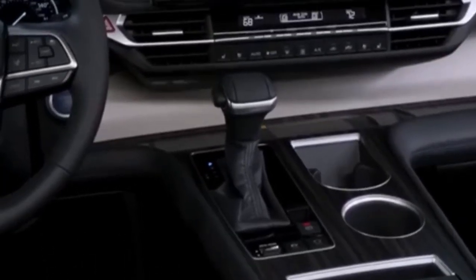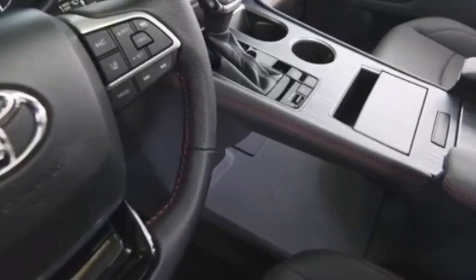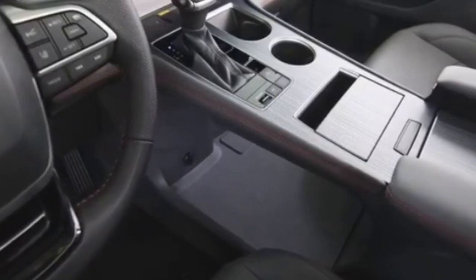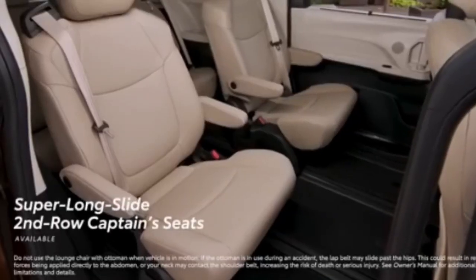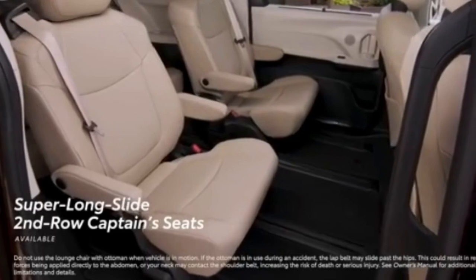We are going to take a deep dive into the Toyota Sienna 2023 review. We are going to check the standard features, the exterior, the torque, LED headlight, LED tail lights, panoramic sunroof, infotainment system, Apple CarPlay, MPG, and many more.